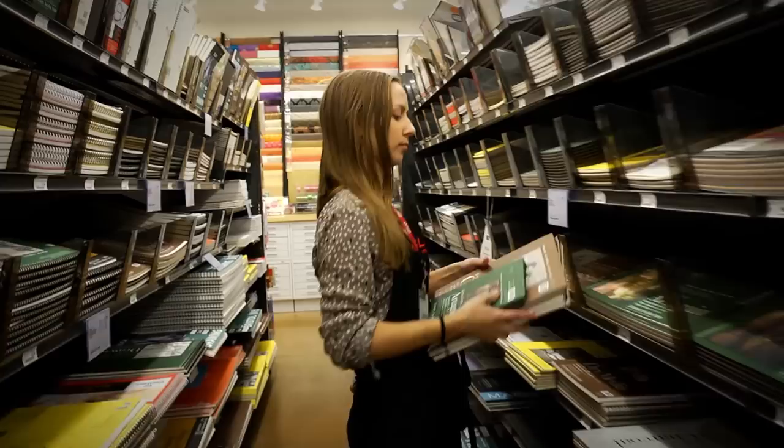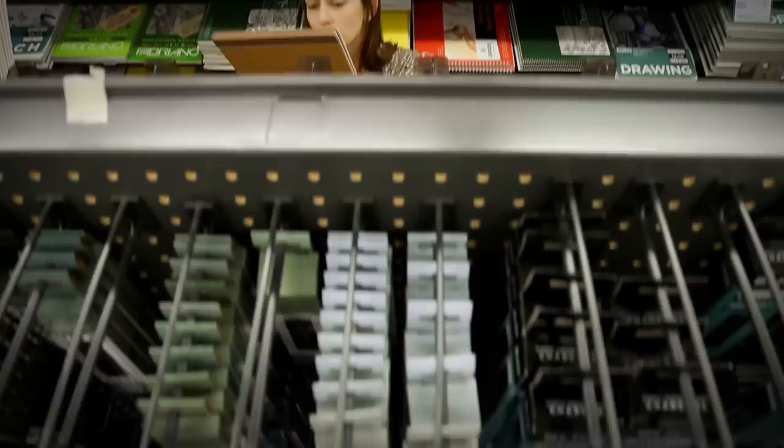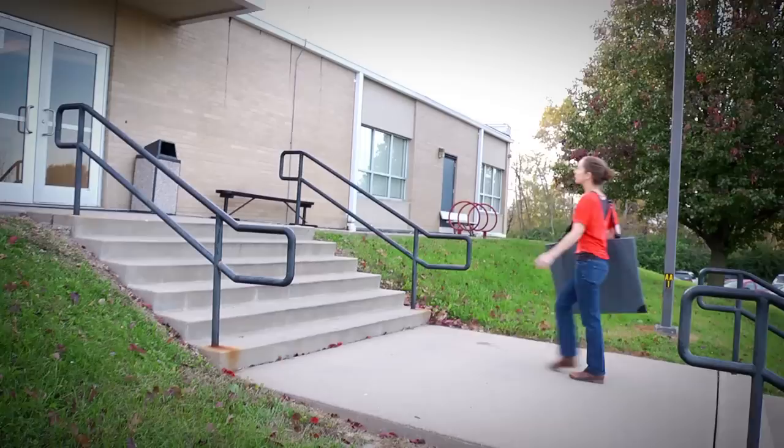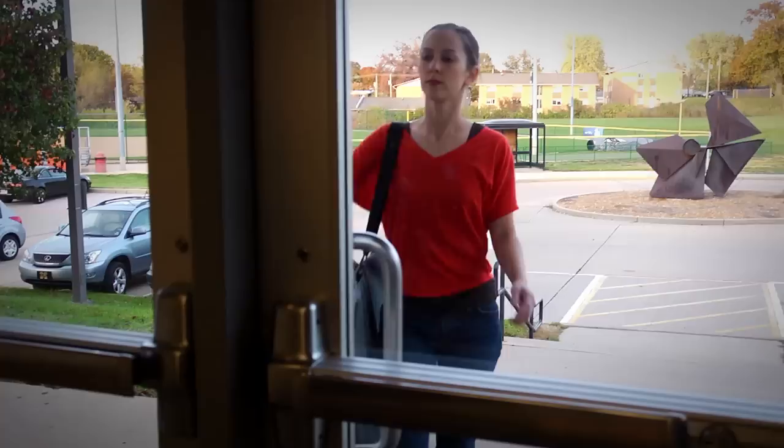I applied at Blick because I'd been shopping here for a long time and I really am interested in the technical aspects of materials, and I like researching different materials and how to use them. And so working here has been really interesting because I get to talk to the customers and help them figure out what materials they need for their projects.